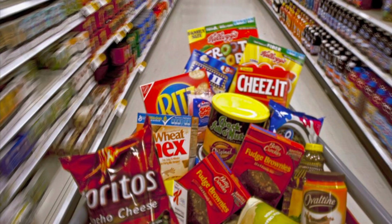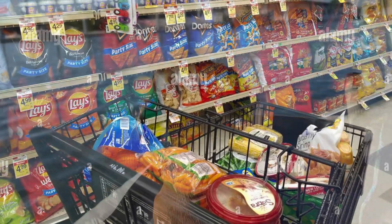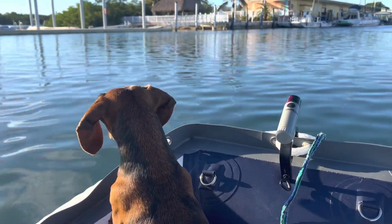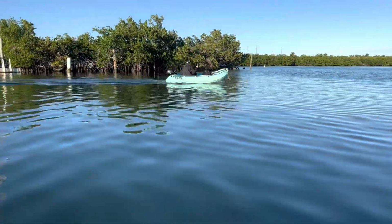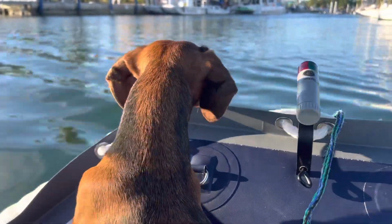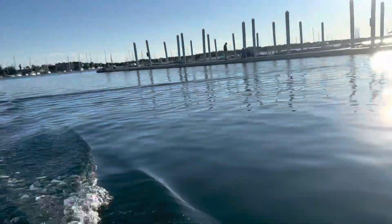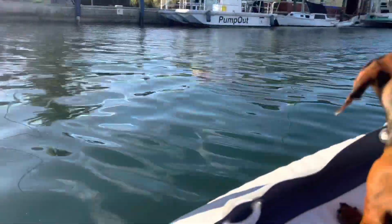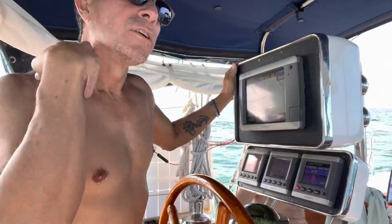Next on the agenda was a run to the grocery store. Provisioning with Drew was a blast. And Coco was a good help also. It takes all hands on deck to get the boat ready for a trip, even for a short 3 or 4 day trip. There's a lot to do and a lot to prepare. Here you see Coco and I heading to shore on our dinghy to get more fresh water. Drew and I study the charts.